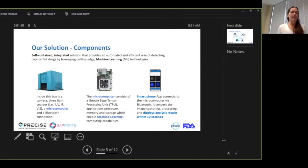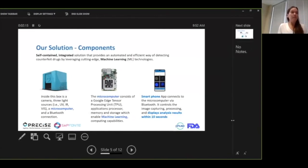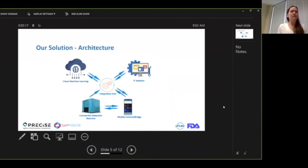It's quite powerful. It allows us to send the machine learning algorithms right to the box, which then, when connected through Bluetooth to our smartphone application, gives the opportunity for a reading on whether something's counterfeit or not within about 10 seconds. We're going to show this in a short video demonstration at the end. Before we do that, Chin's going to go through a little bit more about the solution architecture and what's underneath the hood.